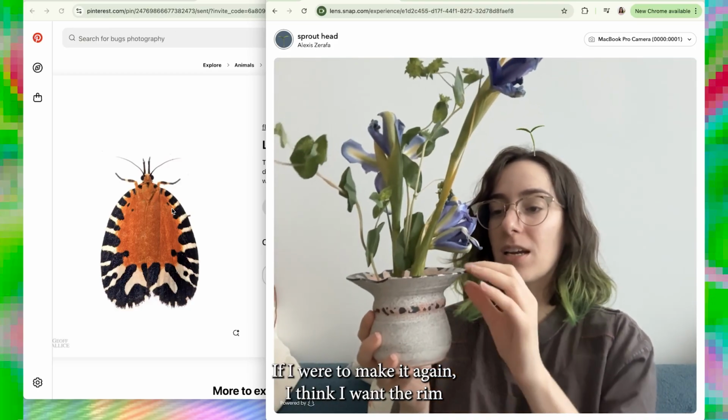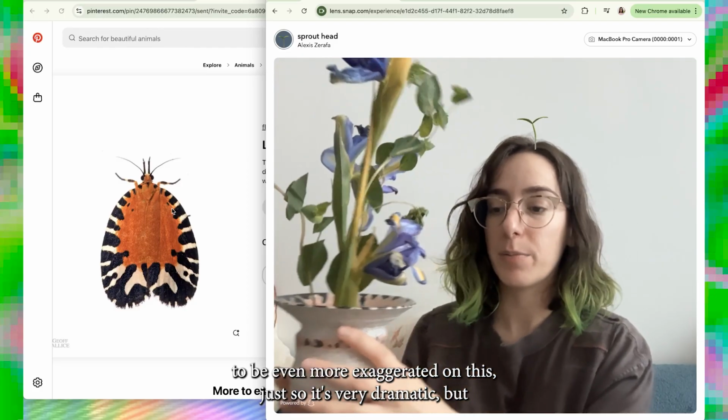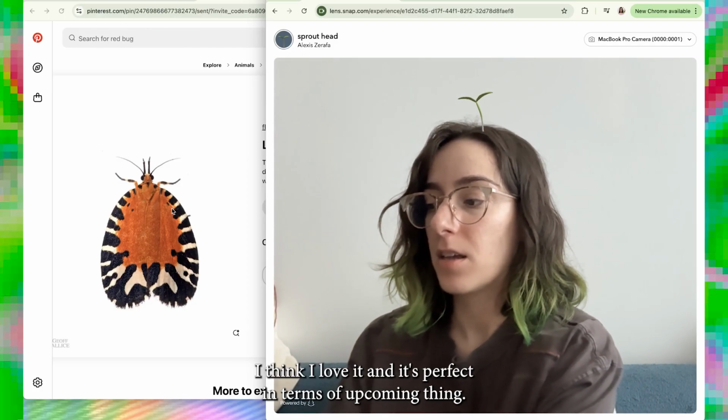If I were to make it again, I think I want the rim to be even more exaggerated on this, just so it's very dramatic. But I think I love it and it's perfect.